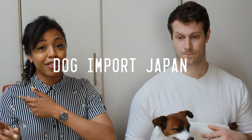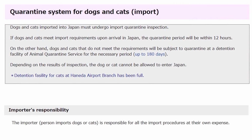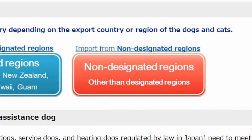So to start, if you Google dog import Japan, the first website that comes up is the MAFF website. It looks a little bit rickety, but that is indeed the website. That is the actual website that will give you the directions of how to import your dog to Japan. You're probably from a non-designated area, and the whole point of this process is to keep rabies out of Japan. It's an island, they don't need that festering.